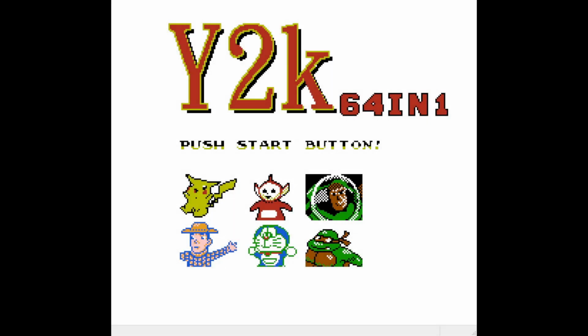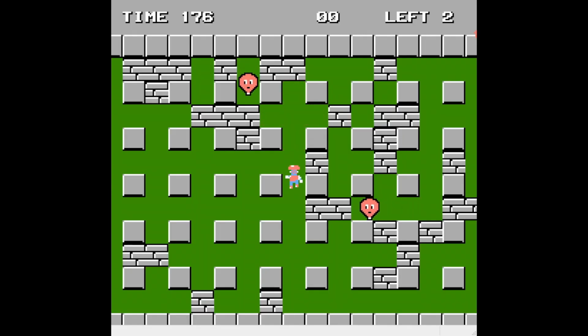Our next stop before we get to the final bootleg is actually a bonus game. It's Toy Story 2 on a 64-in-1 cartridge for the Famicom, and it's just a simple texture hack of Bomberman, and that's it.